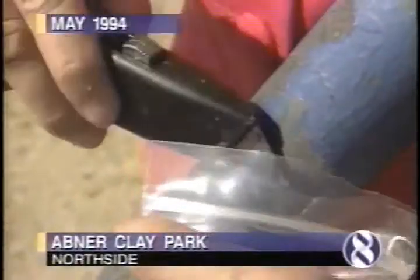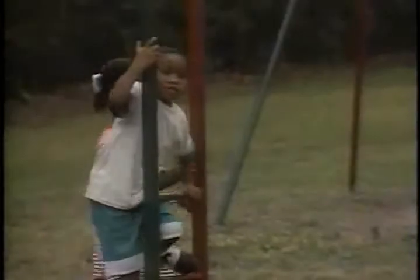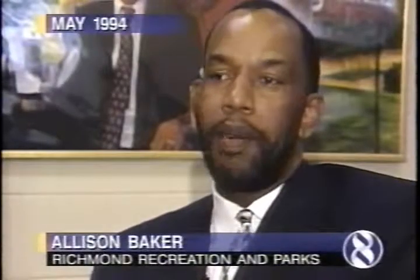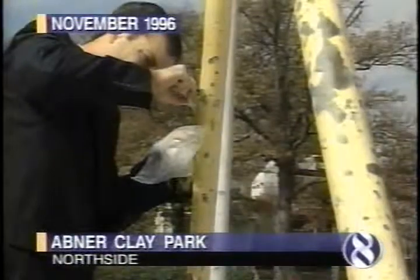We scratched below the surface and struck a nerve. 2 years ago, the 8 News investigators found dangerous lead levels in the paint at 3 local playgrounds. The city pleaded ignorance. "We're not aware, no. Had we been aware, we would have removed it." But now they're aware, and 2 years have passed.